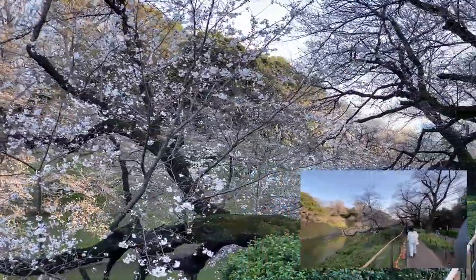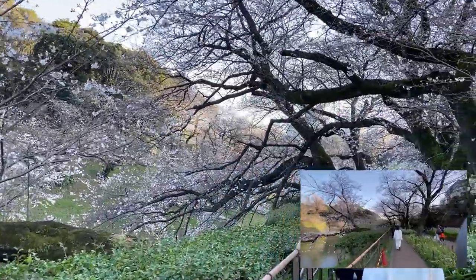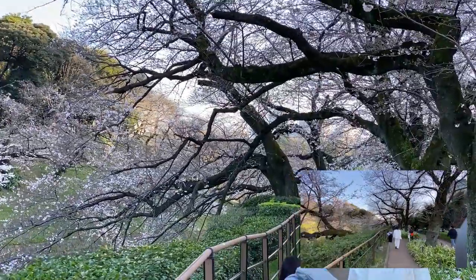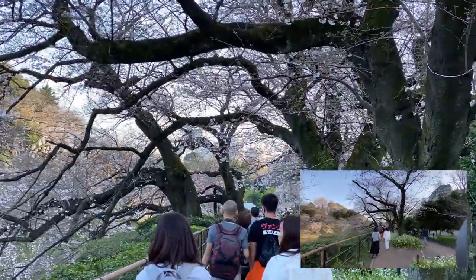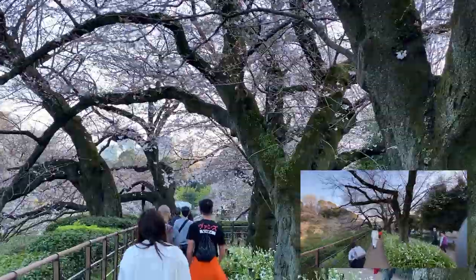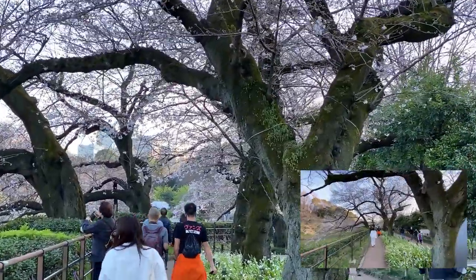I came here a couple of years ago and did a live stream. The signal was so bad because there were so many people crowded in one area. We didn't get a really good view. So hopefully with this non-live stream, you can get a better idea of what this area is like. And maybe next year, the year after, whenever it's okay to come back to Tokyo, you'll be able to walk around and get a nice view.